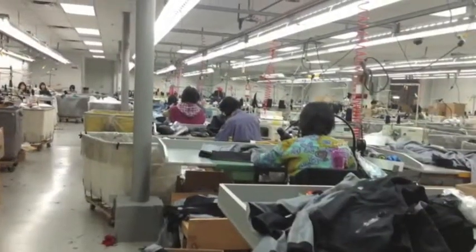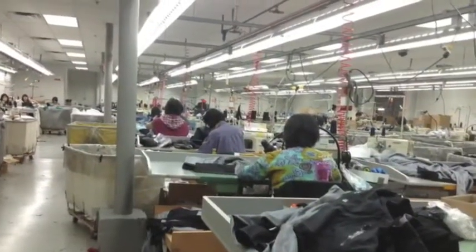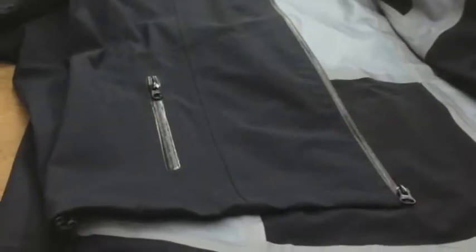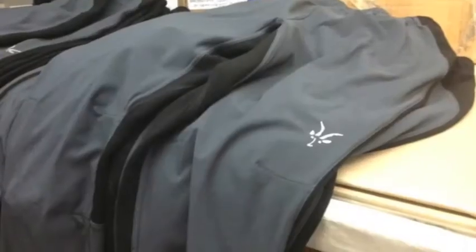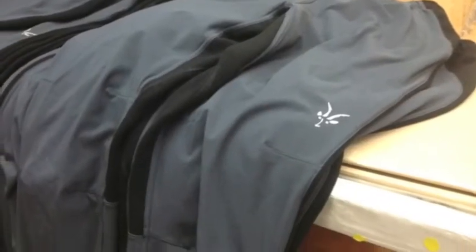Tomoda employs a variety of workers in the garment industry, from designers and pattern drafters to people who source fabrics and notions, to sales and marketing, and of course everyone involved in the actual garment creation.